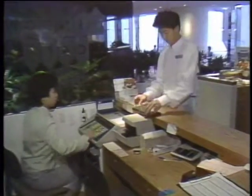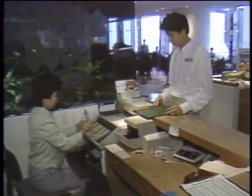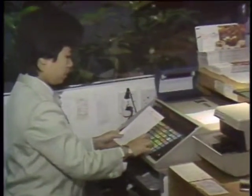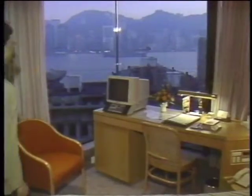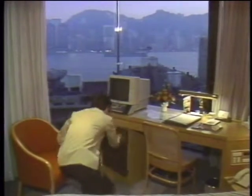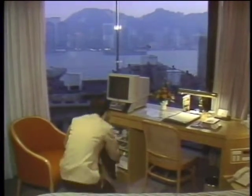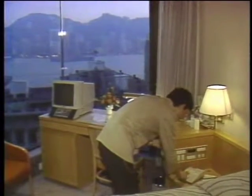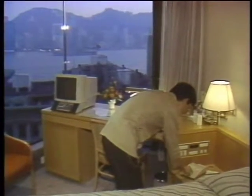The network approach also extends to the restaurants and room service. Online cash registers will check to see if a guest is still registered before charging a meal. And while you're having lunch, room service is using a computer to refill your minibar. The attendant enters the coded information directly into the telephone keypad, which is linked to the online billing system.